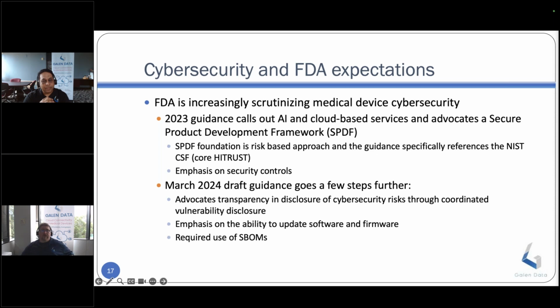Yeah. So, the FDA passed a guidance in 2022. It became effective in 2023, really scrutinizing medical device cybersecurity. And this guidance really kind of harmonized their guidance to what MDR was trying to accomplish. MDR was much more strict, and now the FDA is bringing that in line. The 2023 guidance specifically calls out AI and cloud-based services, and then advocates for a secure product development framework.